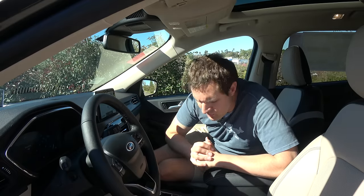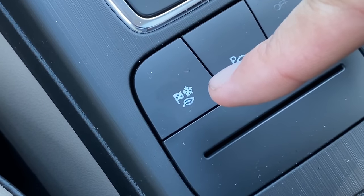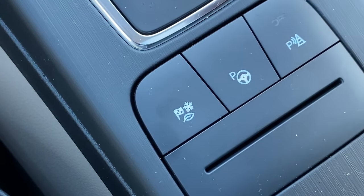And next up, moving on down the center console, there's a button with a few interesting symbols. You have a flag and a snowflake and a leaf. That button adjusts your drive mode. You press it, and each time you push it, it goes into a new drive mode, which you can see in the gauge cluster screen.